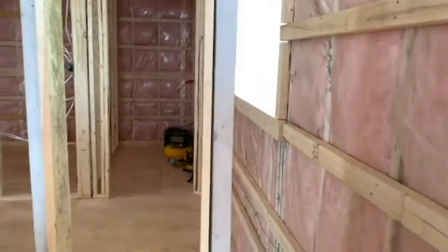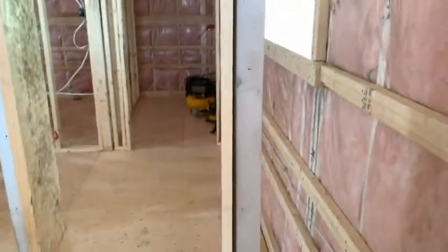Actually, that's twisted. I'm gonna get the hammer and just knock that in a little bit so it's more square. Yeah. So that's what I did the last hour.